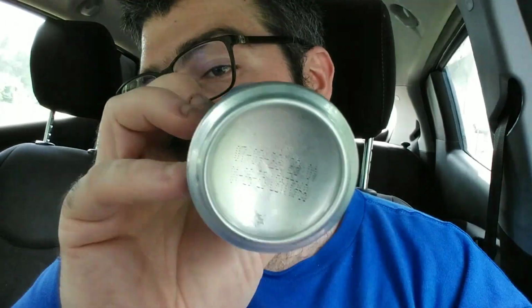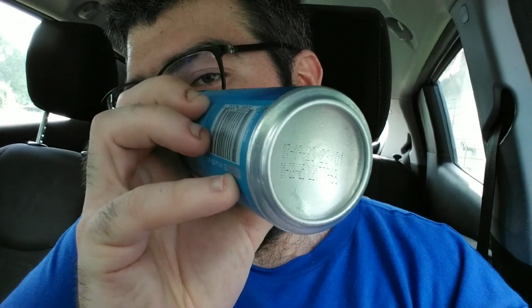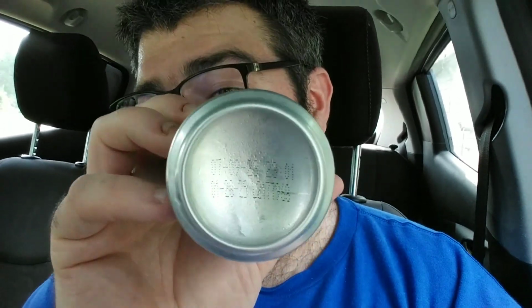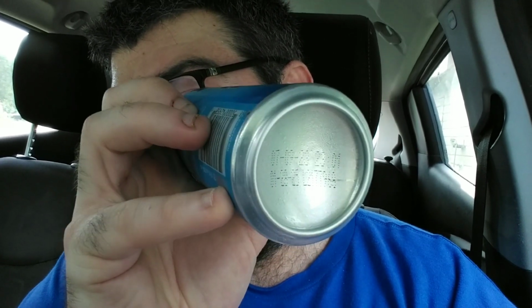Anyways, a silver top with a light blue tab with a wide mouth, European style top opening. The Best Buy date and production code, Best Buy January 28th, 2025. So it's still fresh for a while. A little bit hard to see, the can is sweating, and I'm sweating too. It's almost 90 degrees today. It's like 88 degrees, but it probably feels like 90 in my car before I started it.